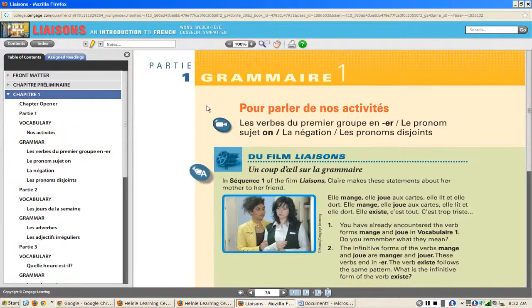Here are some examples. Pour parler de nos activités, to talk about our activities, you see some ER verbs conjugated now. In the first sequence of the film Liaison, Claire is talking about her mother to her friend. She's saying, elle mange, elle joue aux cartes. Elle existe, c'est tout. So she's talking about her mother's routine. All she does is she eats, she plays cards.